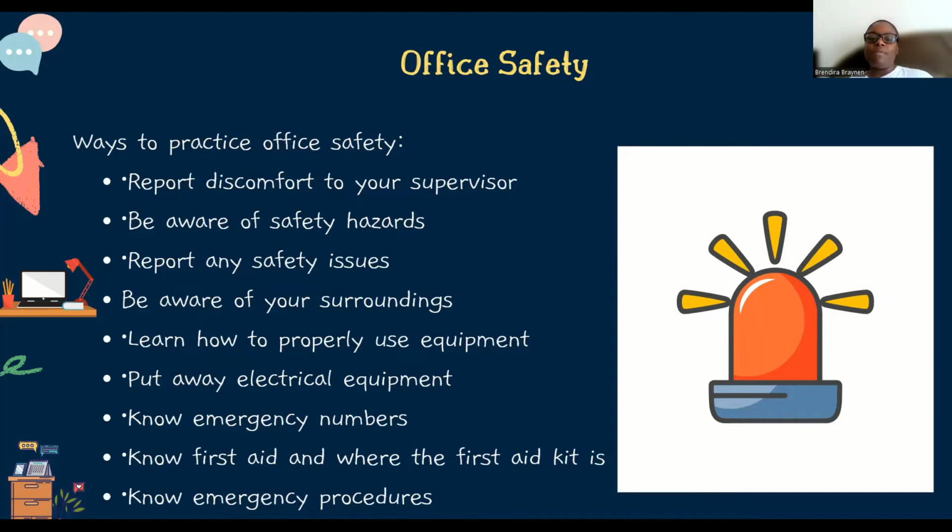You want to always be aware of your surroundings at work. There's often times when you could be seen as prey if you're not paying attention, whether it be in your office or actually in your work parking lot.